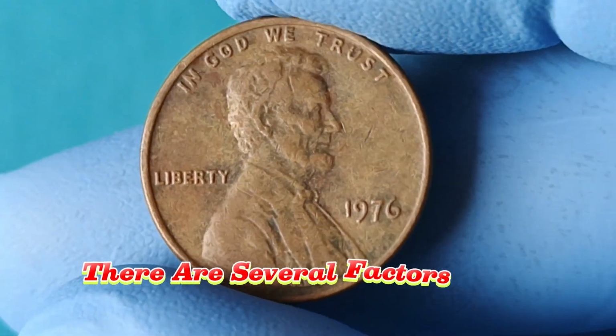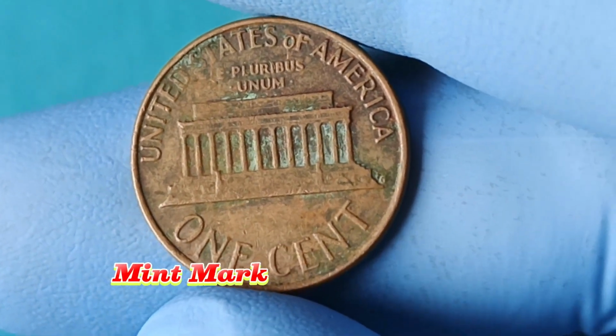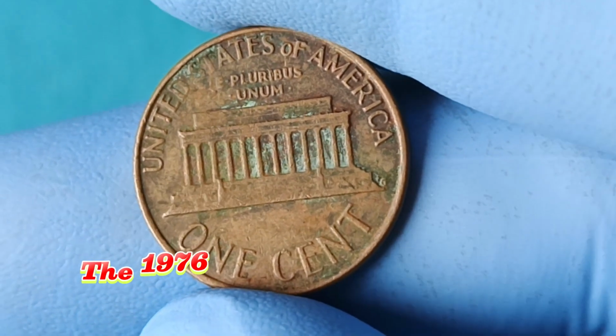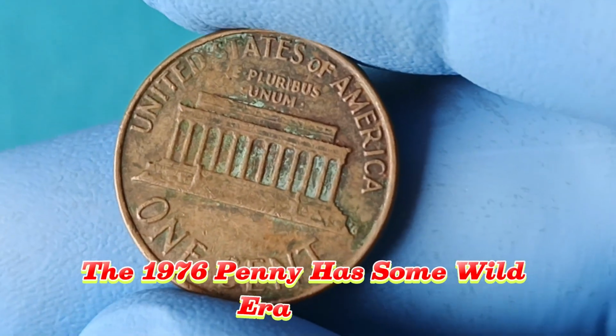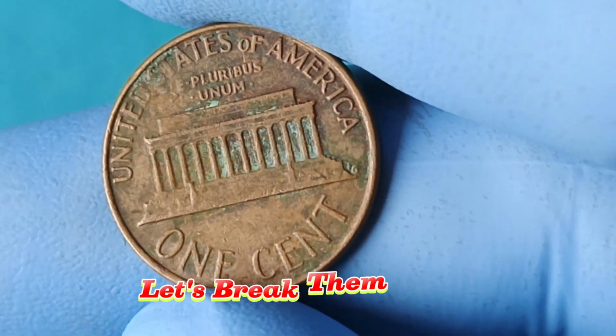There are several factors that determine a coin's value: condition, rarity, mint mark, and whether it contains any errors. And let me tell you, the 1976 penny has some wild error coins and ultra-rare varieties that collectors will pay a premium for. Let's break them down.